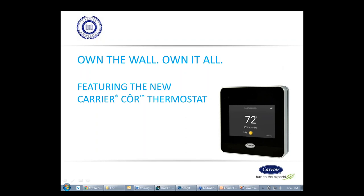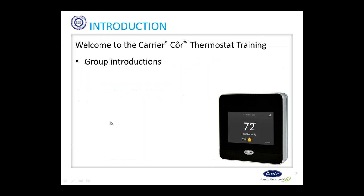This week's webinar topic is the Carrier Core and Bryant Housewise thermostat. It is the same thermostat with different branding because the majority of people that registered seem to be Carrier orientated. I went ahead and chose that slide deck. So I apologize to the Bryant folks, but it is in fact the exact same control, just a different logo on it. So hopefully no one's offended by that.